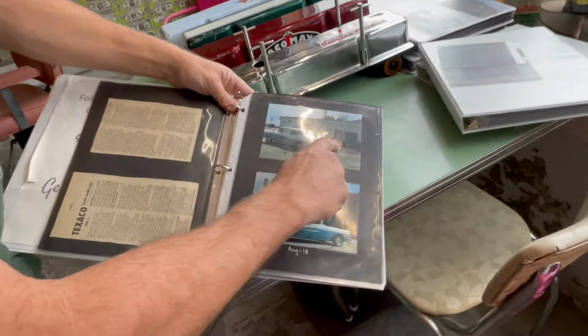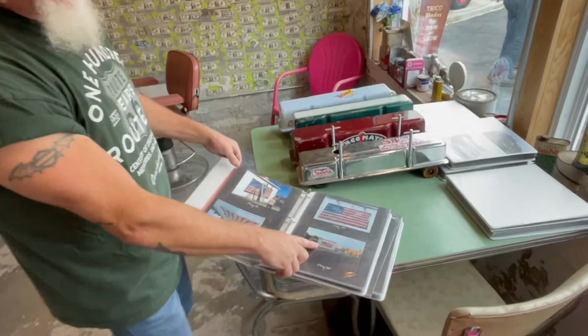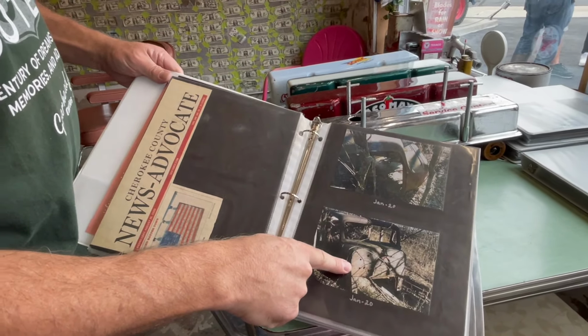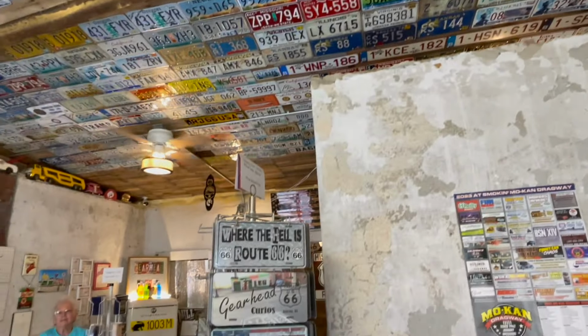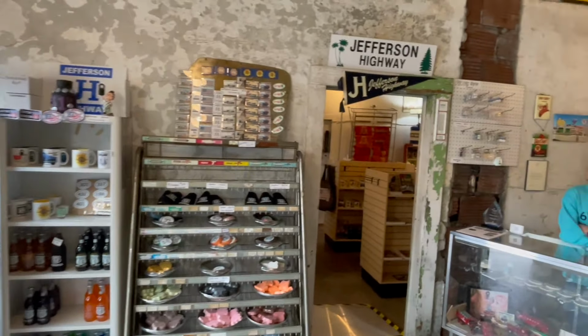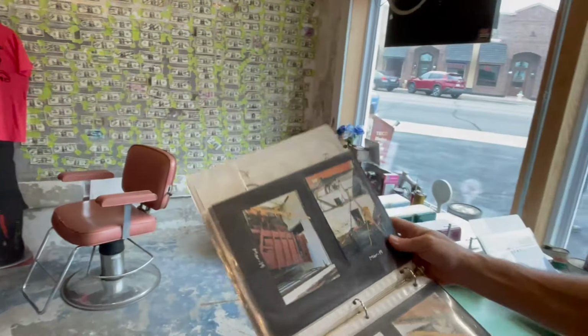Wow, fantastic. On the side of our building, this right here, is a 33 Chevy we cut out of the woods. And as you look up, every license plate on the ceiling has been gifted to us by travelers. And how long have you owned this? 5 years this month. That's it? Amazing. You have done a hell of a job. Here's a picture with no roof. Oh, wow. Topless. So we literally took it down.